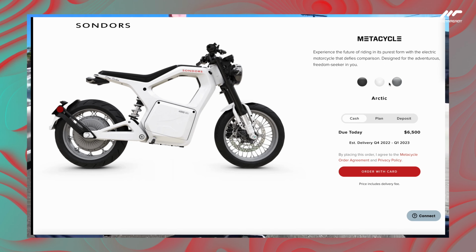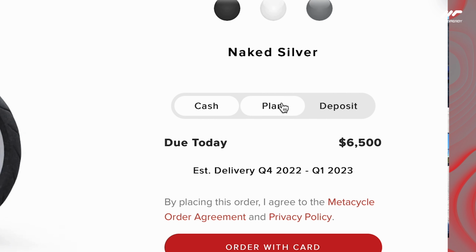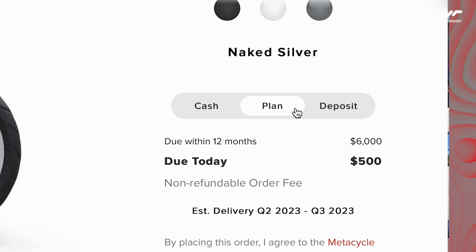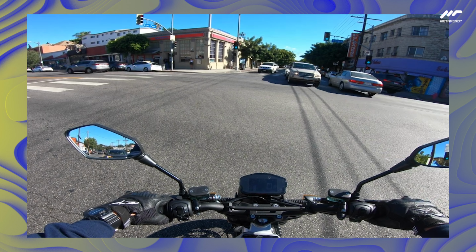Sondors has eventually raised the price of the Metacycle, as they hinted almost a year ago, to $6,500, up from $6,000 just a couple of weeks ago. So for all of you who are interested in buying the Sondors Metacycle, despite all of the wait and their difficulties ramping up deliveries per week, now is always the best time to do so.